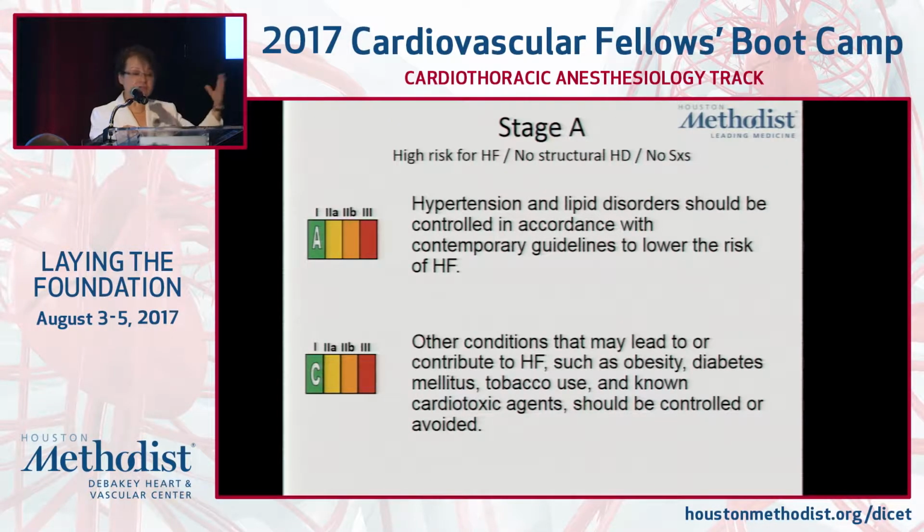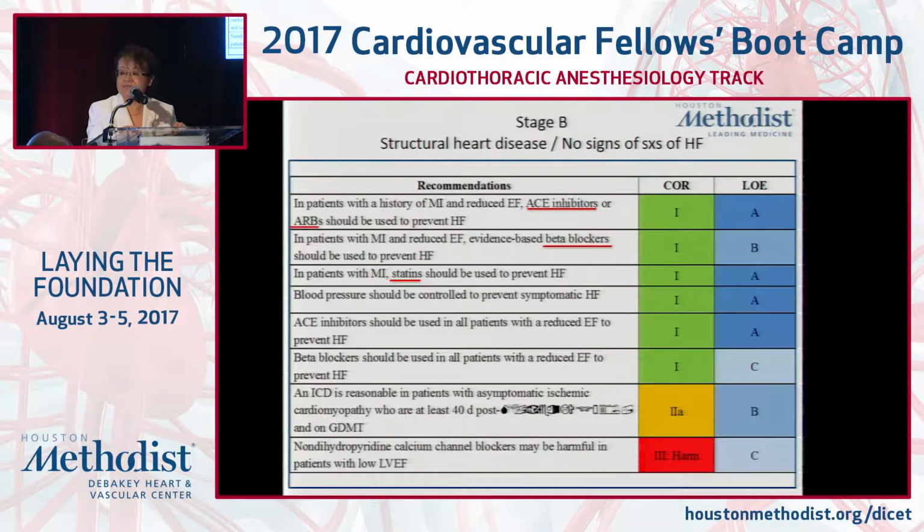Now, stage A, to go through them: these are the high-risk patients without any structural heart disease and no symptoms. And you can see that this is where it is really strongly advocated to address any kind of risk factors, hypertension, lipid disorders, any kind of habits that can be modified to reduce their risk as they live on. It's very, very highly recommended.